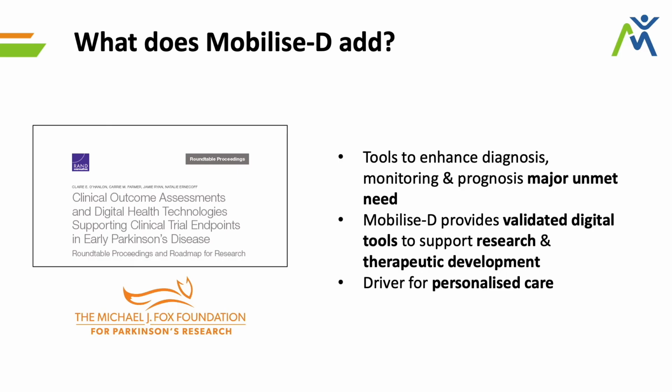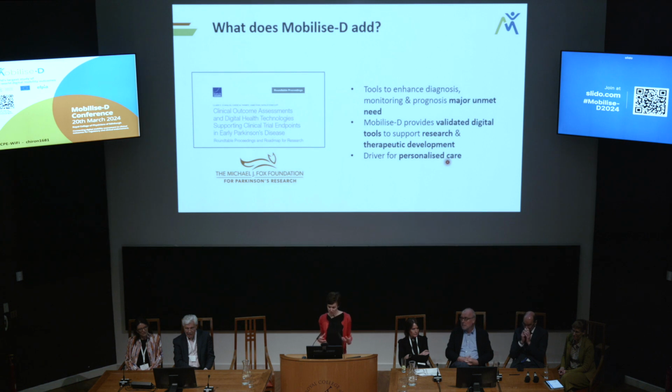So we know that mobility is important in Parkinson's, and up until now we didn't really have the appropriate tools to measure this. And really that's where Mobilise-D and the valid outcome measures it provides fills this major gap. And this has had and will have major impact in Parkinson's disease. These tools we have measure what matters to patients, and the aim ultimately is that this would lead to personalised care. So we know and we hope that in Mobilise we'll be able to provide the next generation of digital tools that will support research going forwards into mobility in the disorder and really help drive therapeutic development. And we're already seeing this at the moment.